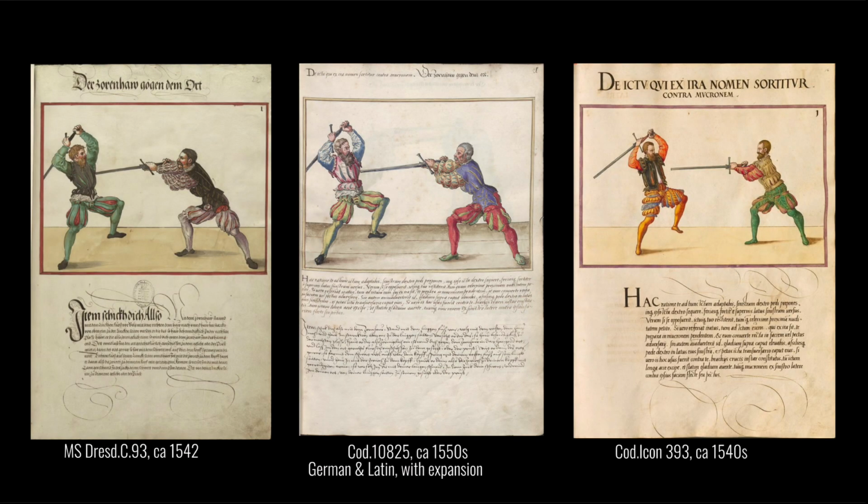But first I'd like to compare the 3 extant manuscripts that we have currently. Without further ado, allow me to introduce you to the Dresden, which is here on the left. We have the 10825 here in the middle, and the 393 on the right. For this comparison, you'll notice that I have chosen 3 different pages. However, they are the exact same content. So the description and the position of the fencers, all of it is the same. I've done this on purpose so that we can have an easier visual to compare and contrast these 3 manuscripts.